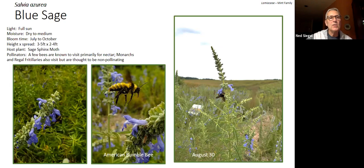This is blue sage. I believe there are only two native Illinois salvias, this one and another one. This is typically seen more in open prairie-like areas, full sun, dry to medium. I took these pictures down at the Babler Educational Farm south of Waterloo. If you've never been down there, they have some wonderful prairie areas and also pollinator gardens. So this was in the pollinator garden down there. It's a beautiful tall plant, up to 3 to 5 feet tall, and it terminates in these beautiful spires of flowers.